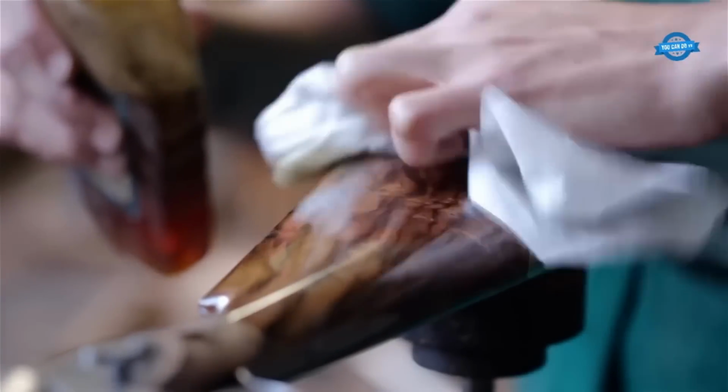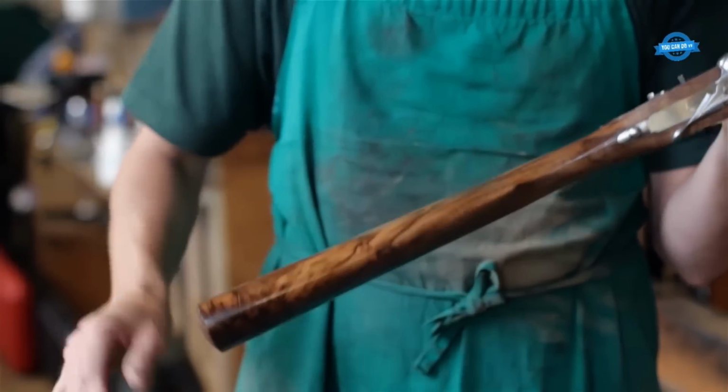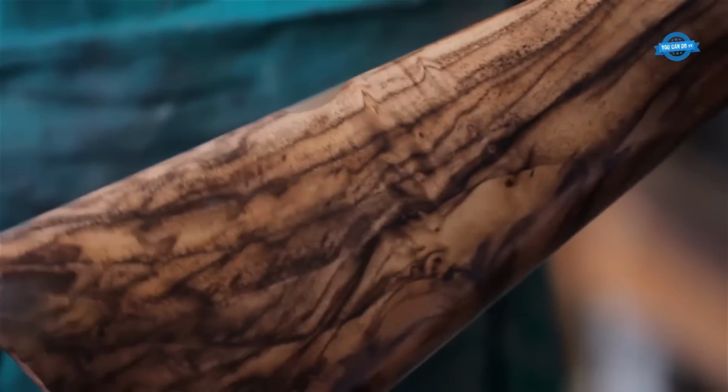Throughout the manufacturing process, the artisans continuously assess the ergonomics of the stock. They ensure that the stock's shape and dimensions align with optimal handling and shooting comfort.